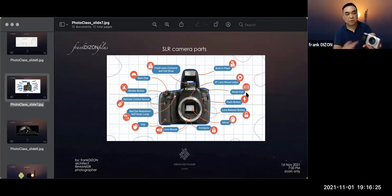So you just have to push a button, wherever it is on your camera, so it will release the lever. That's the basic thing that you need to know. So you don't need to change the lens on the camera if you're really, really not that confident in doing it.